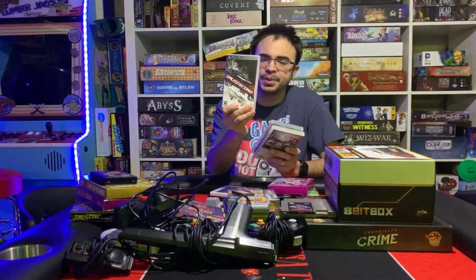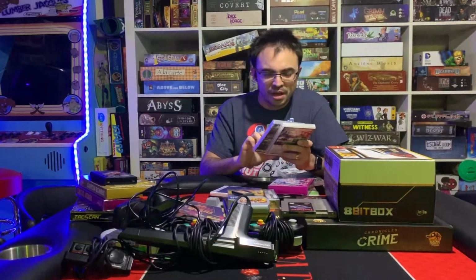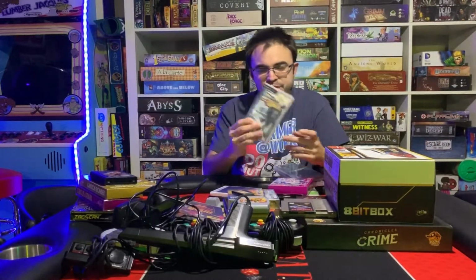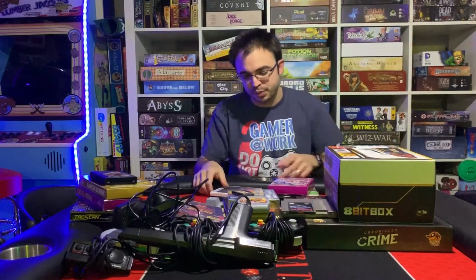We got Split Second on the PSP. Great game on the PSP and great game in general on the 360. And also backwards compatible on the Xbox One. Gran Turismo. I don't think that needs any introduction on the PSP. Of course, Monster Hunter Freedom as well. Doesn't need any introduction on the PSP. So I'm excited to have those as part of the collection as well.